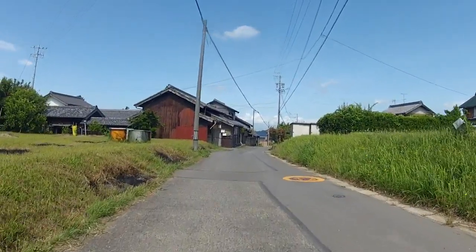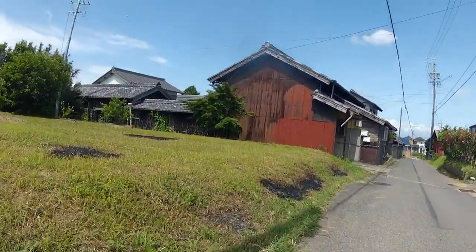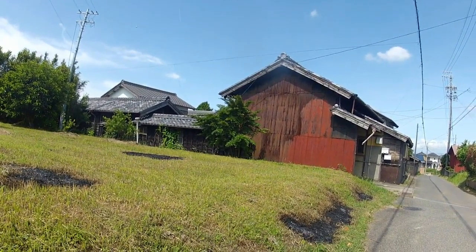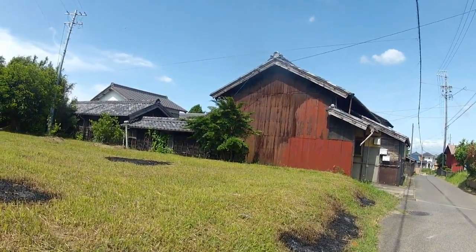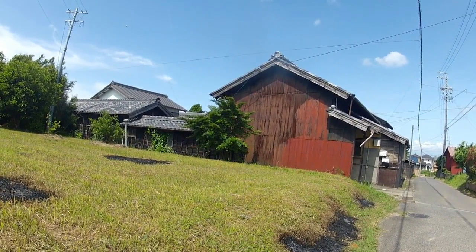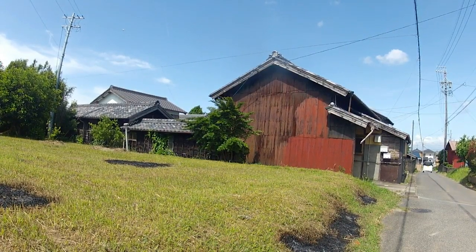Here's a good example. This one on the left here. You can see at the back where the wood walls are, those tiles on the top are old. And then the building behind that, those tiles are more new. You can just sort of see by the texture of them or the colour of them or something. And then the old wooden walls are original, and then on the right we've got the corrugated tin walls.